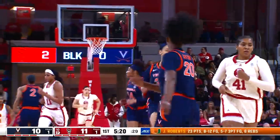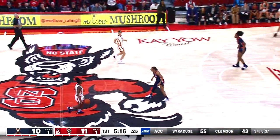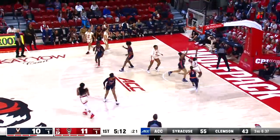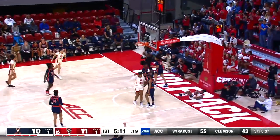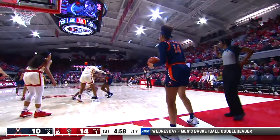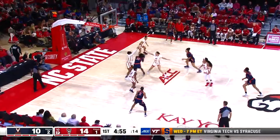Both these squads allowing the post to just go one-on-one and create no help side defense. You're on an island by yourself. Let's see what you can do. Quick 6 for Taylor. And the answer from Johnson. Just changes everything dynamic-wise. Coach Moore was calling out what he thought the play was.